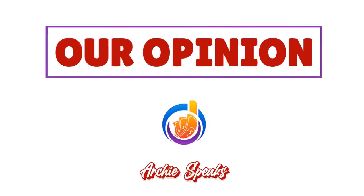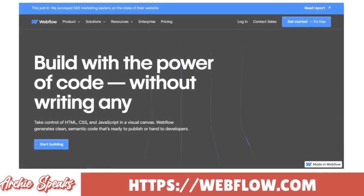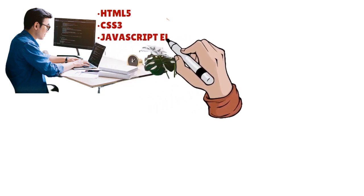When you think about Webflow Website Builder, I want you to think about creativity. I want you to think about immersive experience, okay? So Webflow Website Builder is a powerful tool for you. Its intuitive visual canvas empowers you to craft designs with details without requiring manual code writing, so no code writing. And so you have total control over HTML5, CSS3, and JavaScript elements.